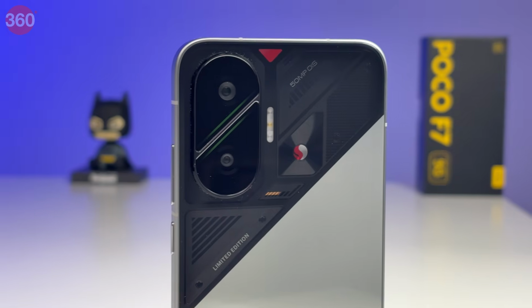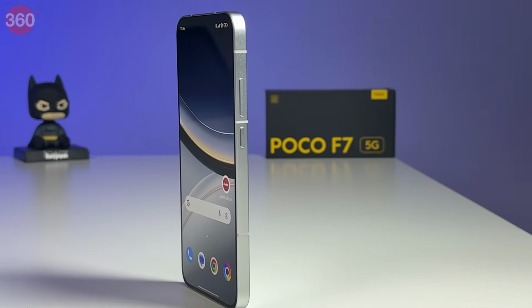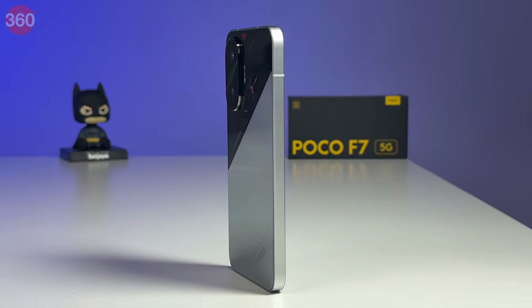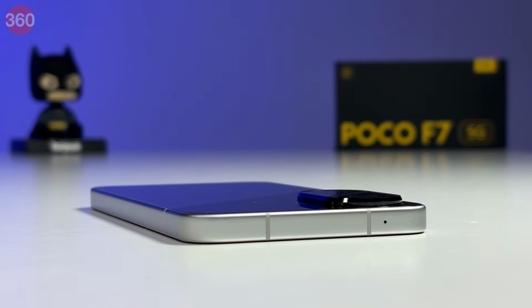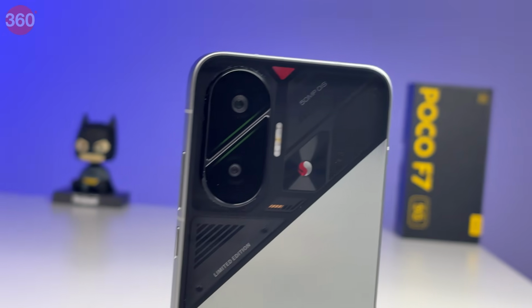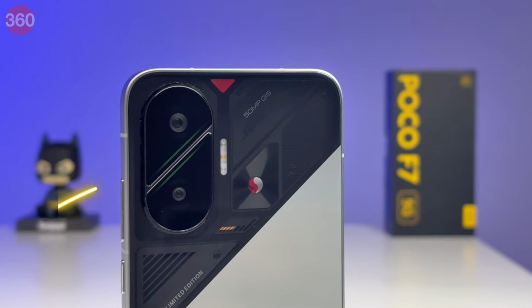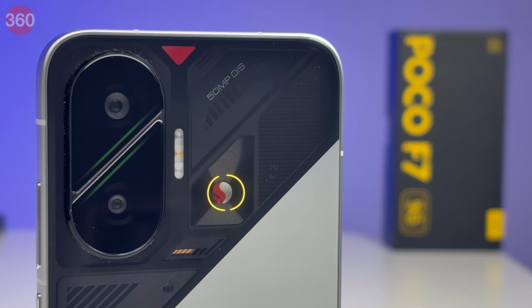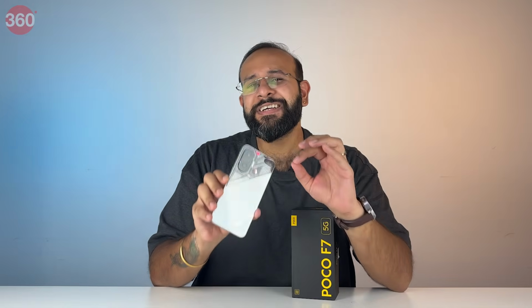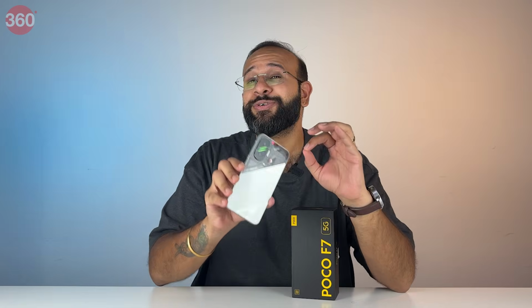I liked this design the moment I saw it. This has a half gloss black, half mirror finish, power and volume keys on the right side, a clean left side, then USB port, SIM tray and speaker at the bottom with a mic on the top. This looks premium, feels good and the size gives it presence. There are neat highlights like the green accents around the cameras and the Snapdragon logo here at the back. I wish this was all embossed on the back, but this looks good too.